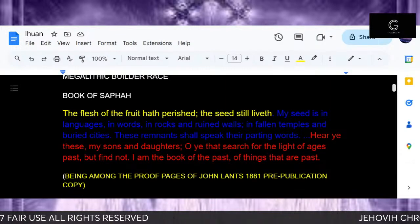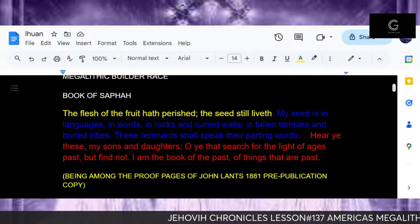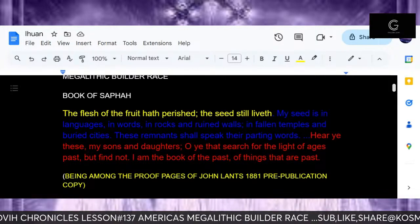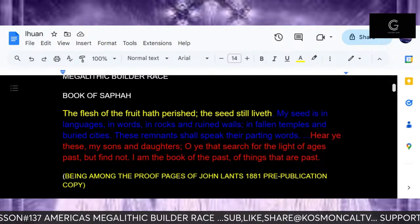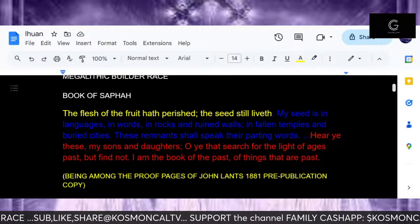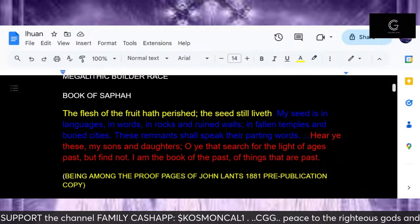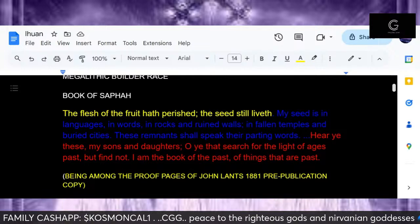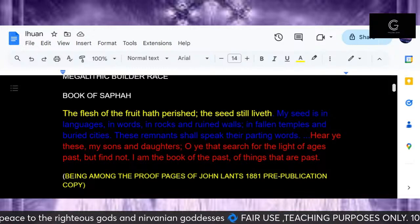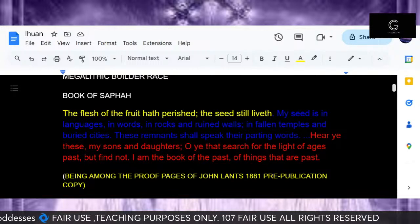The flesh of the fruit hath perished. The seed still liveth. My seed is in languages, in words, in rocks, and in ruined walls, in fallen temples, and buried cities. These remnants shall speak their parting words. Hear ye these, my sons and daughters, O ye that search for the light of the ages past, but find not. I am the book of the past, of things that are past.